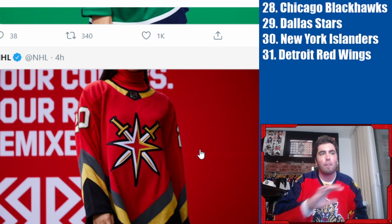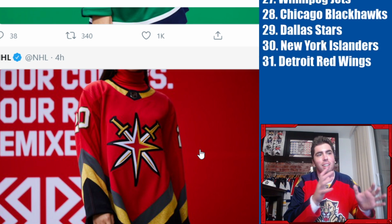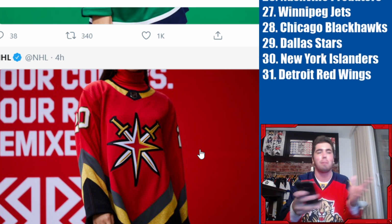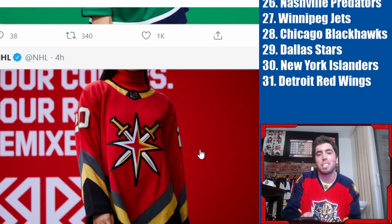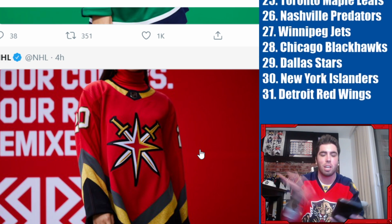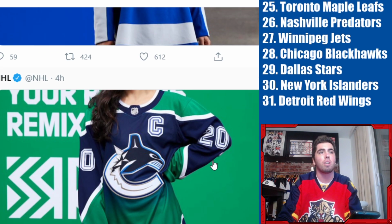If I was to take out my bias, it's a cool jersey, and I think a lot of people will buy it. I'm just not vibing with it completely. I think it's all right. I think it's decent. But for me, it wouldn't warrant a top 10 or top 15 ranking based on the other jerseys. Number 23.